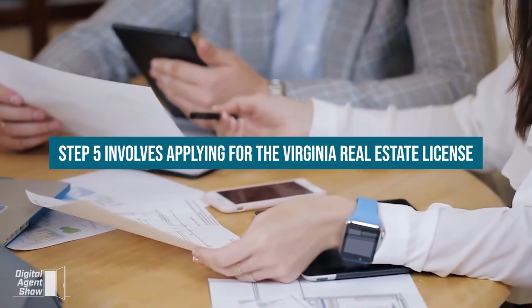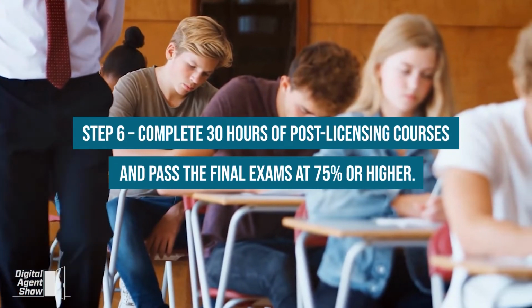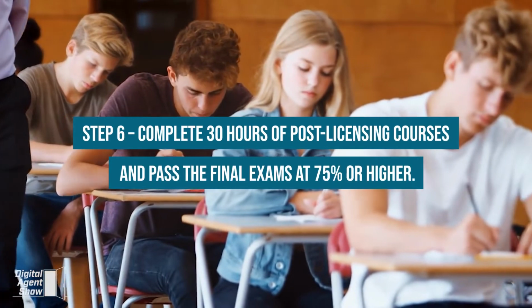Step 5 involves applying for the Virginia real estate license. Step 6. Complete 30 hours of post-licensing courses and pass the final exams at 75% or higher.